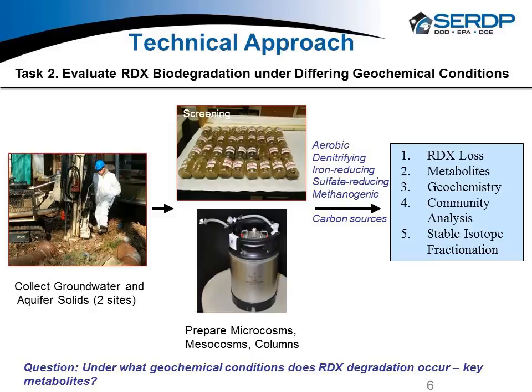We looked at things like alternate carbon sources, and we looked at RDX degradation under a suite of different geochemical conditions or electron accepting conditions, like denitrifying, iron reducing, sulfate reducing. At the end of these, we looked at the degradation of RDX, metabolites produced, and which geochemistry appeared most beneficial. We looked at microbial communities, and then we did compound-specific stable isotope analysis of carbon and nitrogen in RDX. The key question here is, under what geochemical conditions does RDX degradation occur?